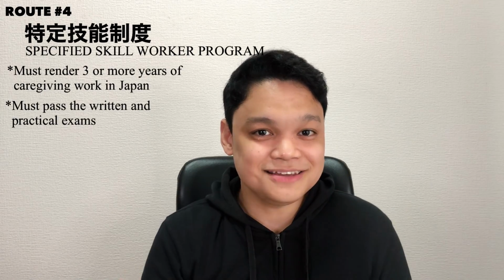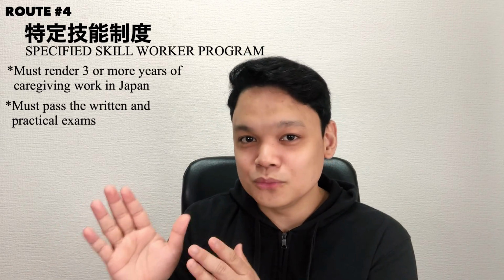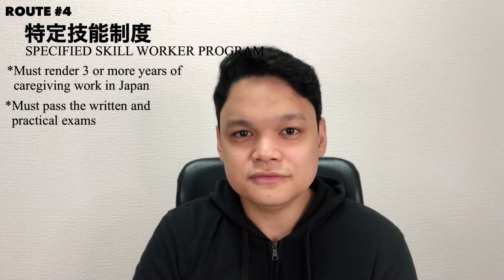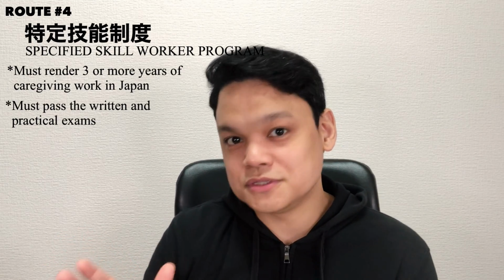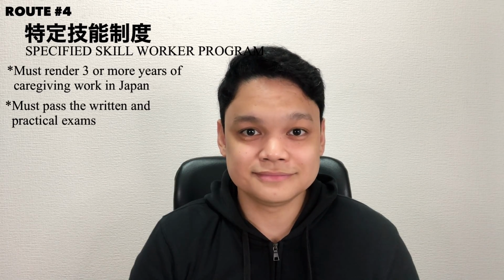Of course, passing this exam will allow you to transition your current visa into the caregiver work visa and work here in Japan indefinitely. If for some reason or another you still fail the exam upon the expiration of your current Tokutei Ginno Seido contract and you don't have any other options at all, you have to vacate this country and go back to your own.